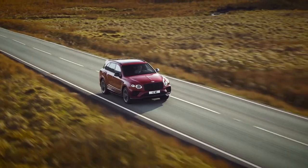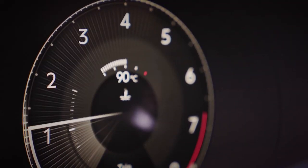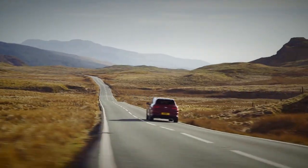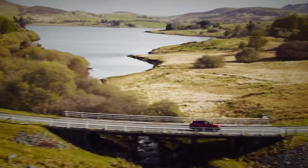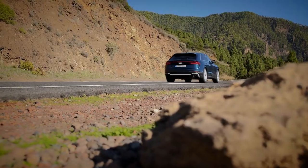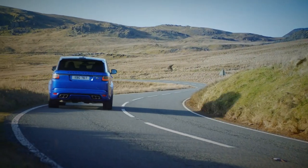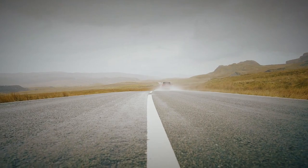It isn't exactly a game changer then, but the new Bentayga S is a welcome addition to the range that now has more competition than ever. With performance SUVs like the Audi RS Q8 and Range Rover Sport SVR nipping at its heels, the Bentayga remains top of the pile.